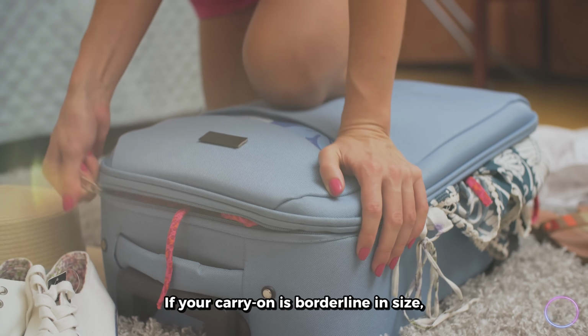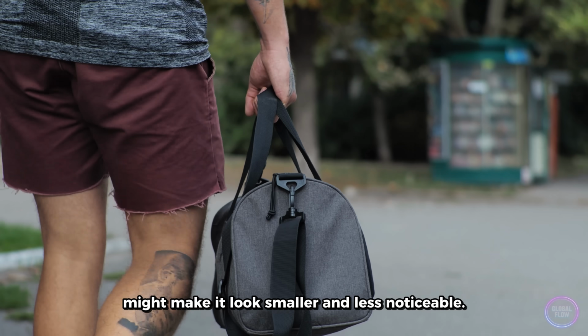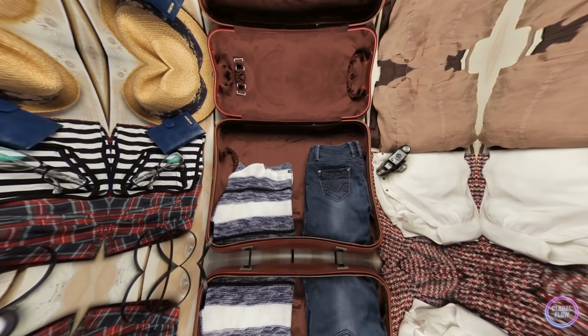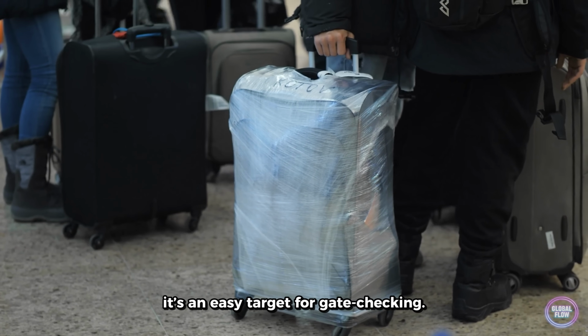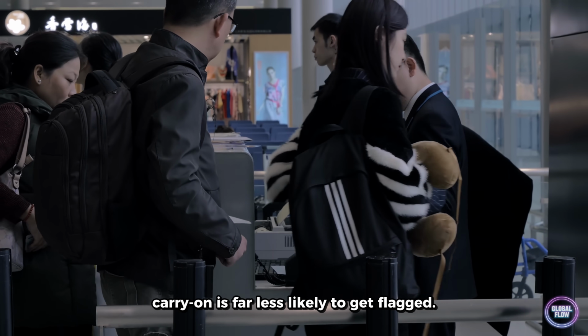Make your bag look compact. If your carry-on is borderline in size, carrying it instead of rolling might make it look smaller and less noticeable. A sleek, well-packed bag blends in, while an overstuffed one screams, "This won't fit." Pack smart, not tight. If your bag is bursting at the seams, it's an easy target for gate checking. A streamlined, well-organized carry-on is far less likely to get flagged.